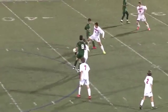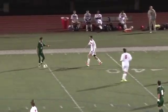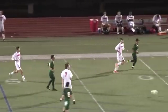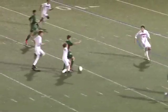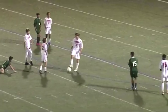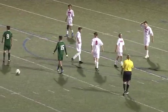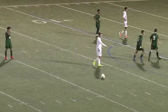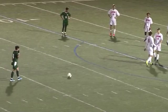Classical wins it again. It was 50-50. Classical winds up taking it away. Morales trying to walk in. Trip from behind. Classical's going to get another free kick. This one's going to come closer, and it's going to be point blank, straight on from inside the 20-yard line.